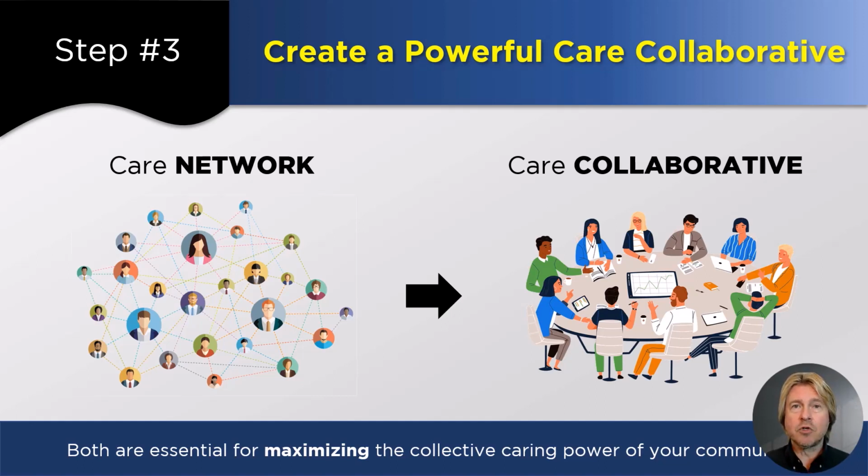Identify key advocates who are actively engaged in using and promoting the care network. Start with this group to develop a powerful care collaborative of stakeholders that represent different helping agencies from across your community.